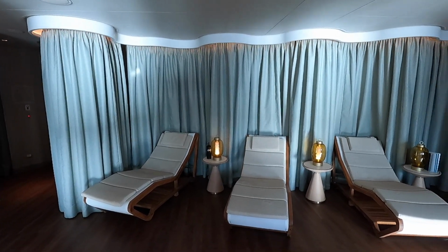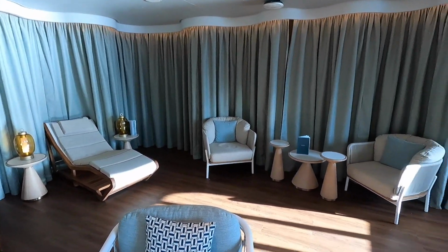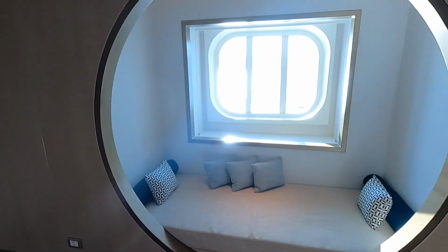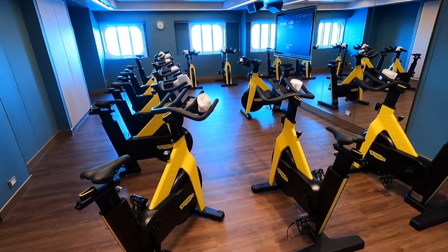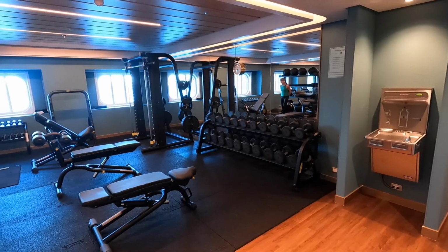There also is a nice relaxation room that you might use before or after your massage or other treatments. I think the gym is a good size. It has a cycling studio for group classes and all kinds of weights and cardio equipment available.